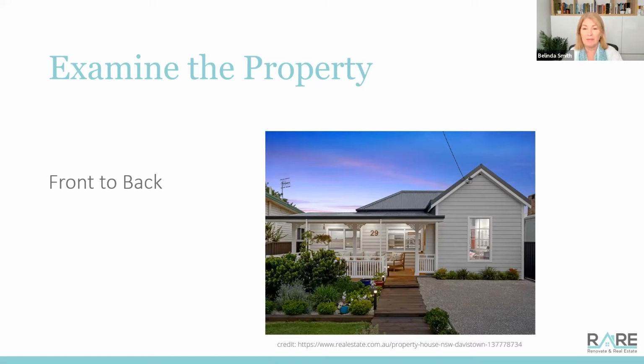Is it handsome? If it's unrenovated at the point you're looking at it, does it have potential? Is it a nice shape? Is the roof falling apart? Is it a bit of a mess? What about the front gardens? Could they be improved? Is there a driveway? Is the driveway bitumen, cement, pebblecrete? Is the driveway something that you're going to need to pay attention to? So have a look from the front to the back and stand at the street before you walk into the property and really examine that house.